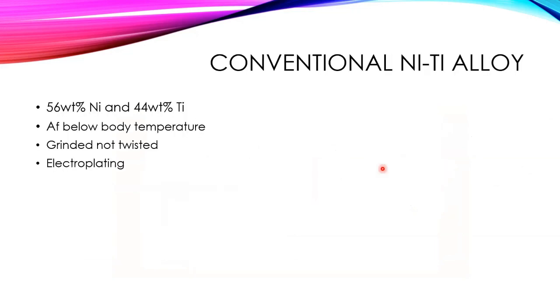Now we will be discussing different types of alloy and the file systems based on different types of alloys. Conventional NiTi alloy has around 56 weight% of nickel and 44 weight% of titanium. Austenite finish temperature is below body temperature. It means it mainly consists of austenite phase, because at body temperature of around 30 to 37 degrees Celsius, when we apply a stress, the austenite phase has already finished before body temperature. And we already discussed austenite phase is very rigid, not flexible. It's going to be a rigid file, and we cannot twist this file, we have to grind it.